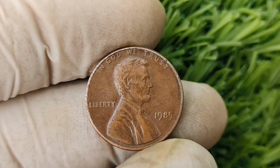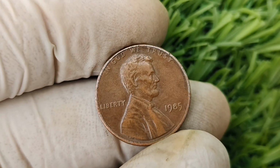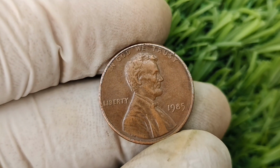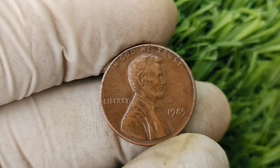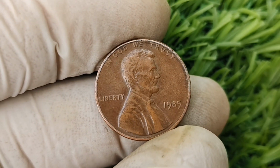Hey coin lovers and treasure hunters, welcome back to the channel where we talk about small coins with huge value. If you're new here, buckle up because today's topic is going to blow your mind. Now let me ask you something, what if I told you there's a plain looking penny from 1985 with no mint mark that's actually worth a staggering $1.3 million?